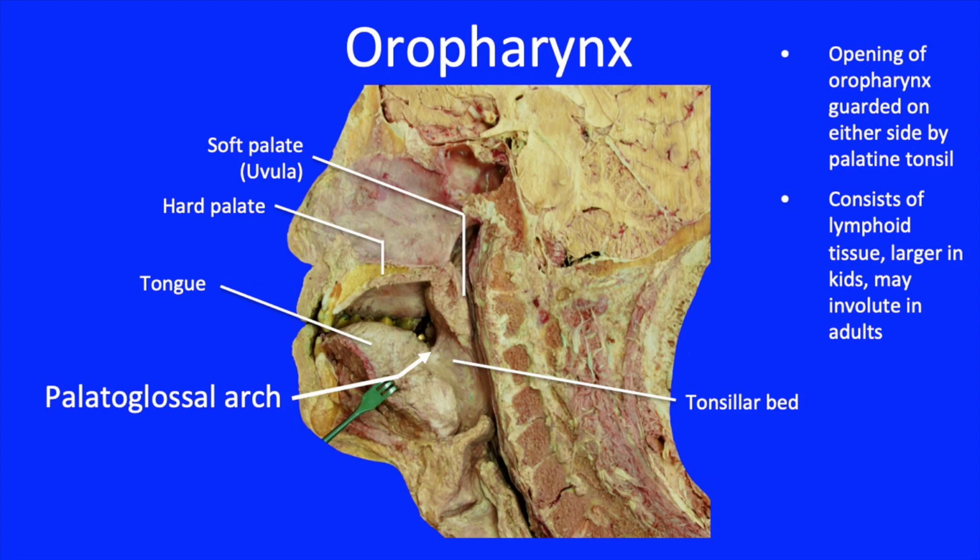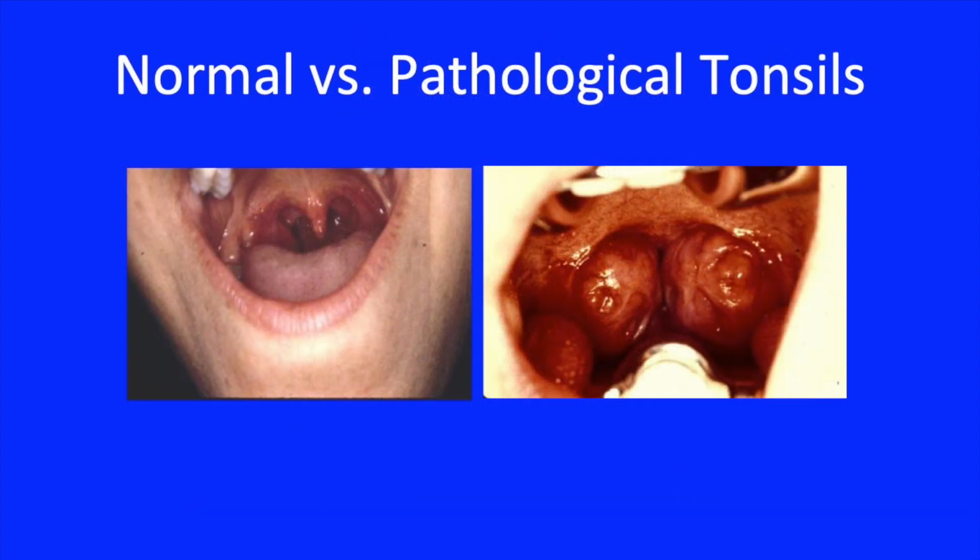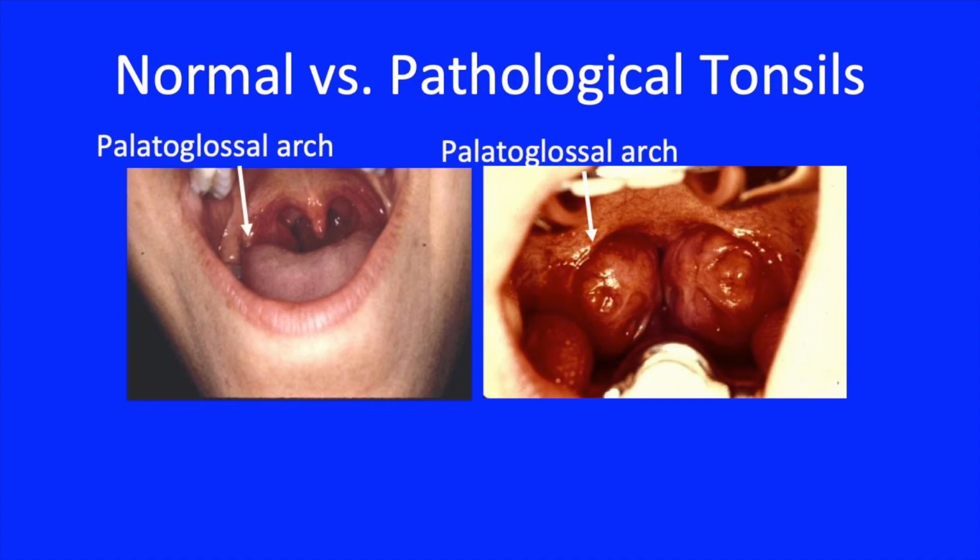Further, the palatine tonsils sit between two arches. The one between the palate and the tongue is known as the palatoglossal arch, and the one between the palate and the pharynx is called the palatopharyngeal arch. If you wish to see the difference between normal and inflamed tonsils, here's a comparison. Here are the palatoglossal arches, and here are the normal and inflamed tonsils.